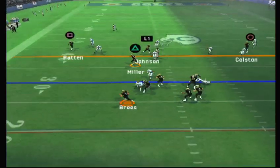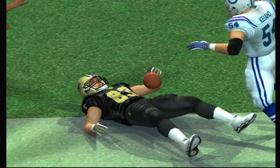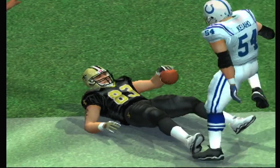Dropping back, the pass on first down. Under pressure, throws it. The 40. And he's pushed out of bounds at the 42-yard line. Great throw to beat the zone.